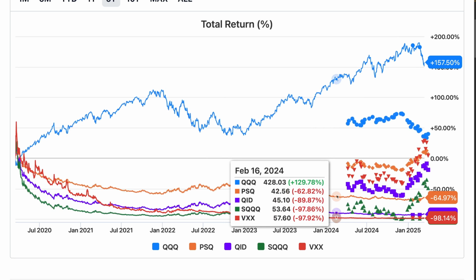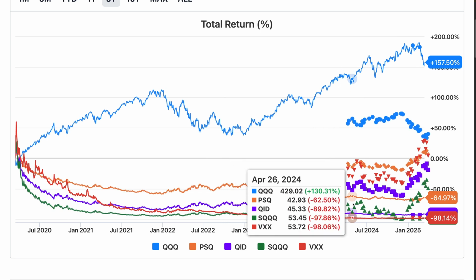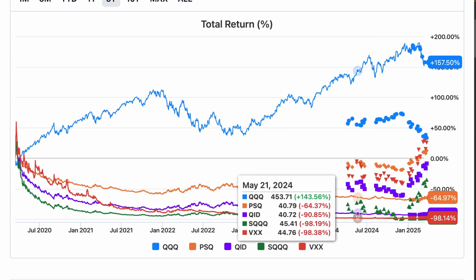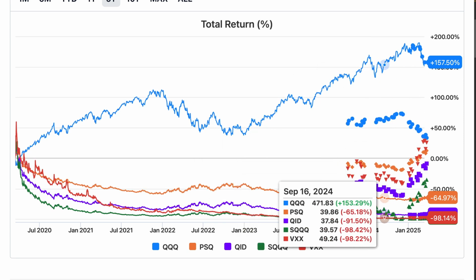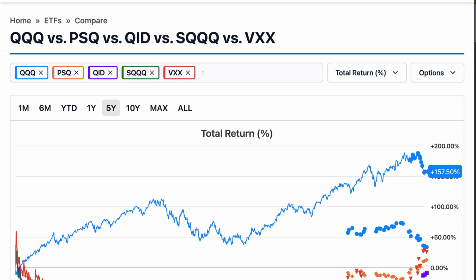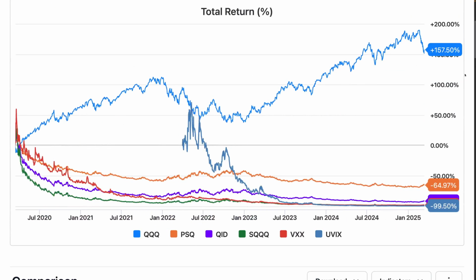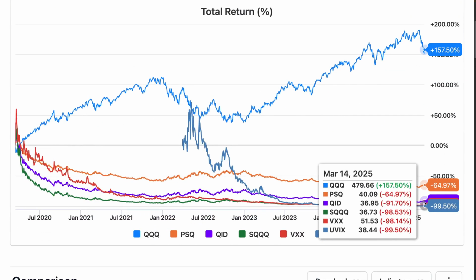But if you go far enough, you can see here in the red, minus 98% return. So returns don't last forever. Eventually you lose pretty much all of this one. And if that's not enough, let's do a leveraged long VIX, UVIX. UVIX lost 99% of its money over this time period.